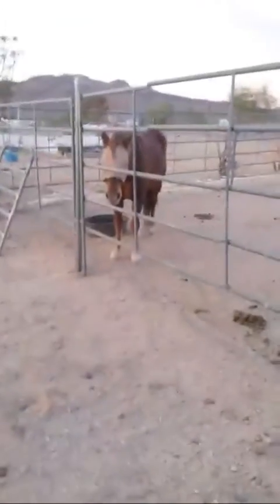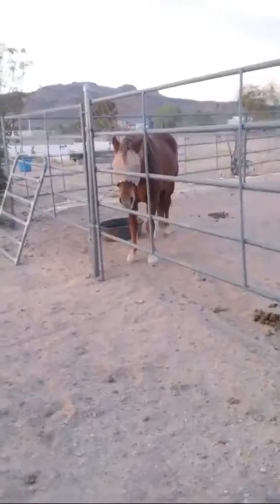There we go, and there's Miss Maya. We're getting ready to feed. The sun's going down. I'm going to try not to move too fast so you don't have to worry about it.